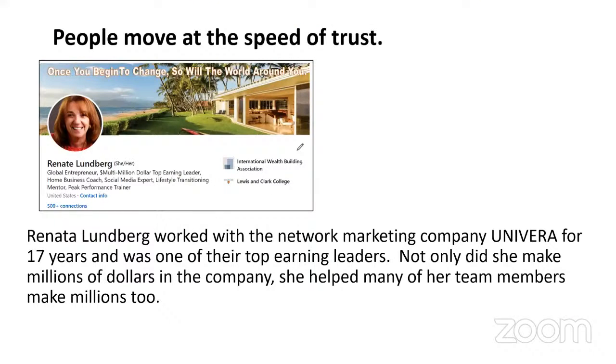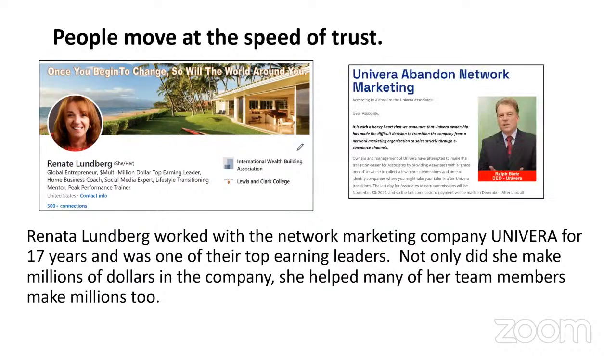Renata was a coaching student 12 years ago, $1 million earner. And not only has she made millions of dollars, she's helped many of her team members make millions. Well, when Univera pulled the rug out from under her, she stepped away from the industry for about 6 months. Then, using what I taught her, in another 6 months, she was one of the top earners in LifeVantage.